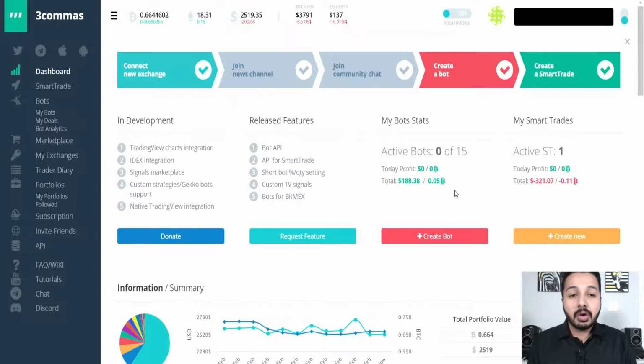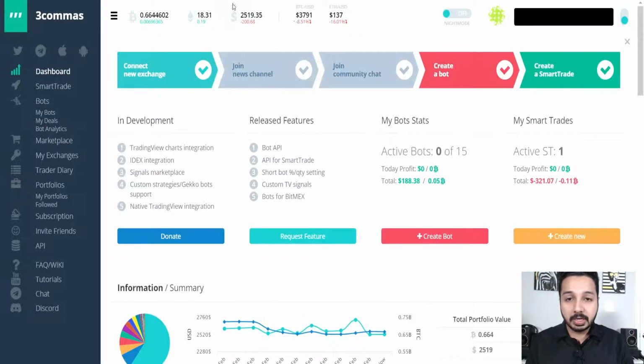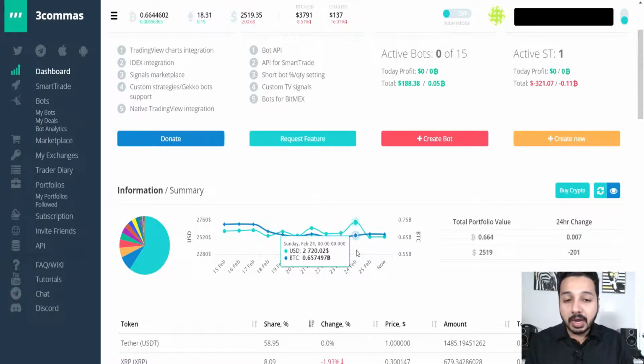Here you can see how our bots did for this account. We made a profit of $188.38 for the bots, and here you can see how our smart trades did. Looking down, this section just shows you how your total portfolio did, whatever you were basically looking at here, every day. Just because we saw a bit of a spike on this day, you could see that the portfolio went up in terms of US dollars and in terms of BTC.